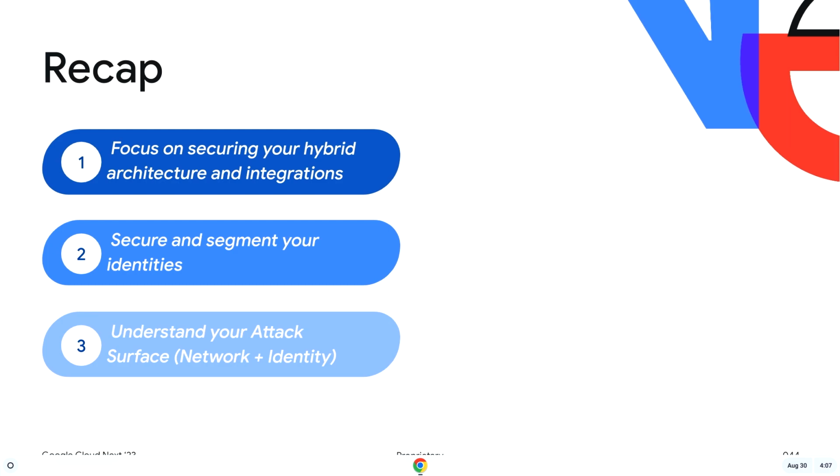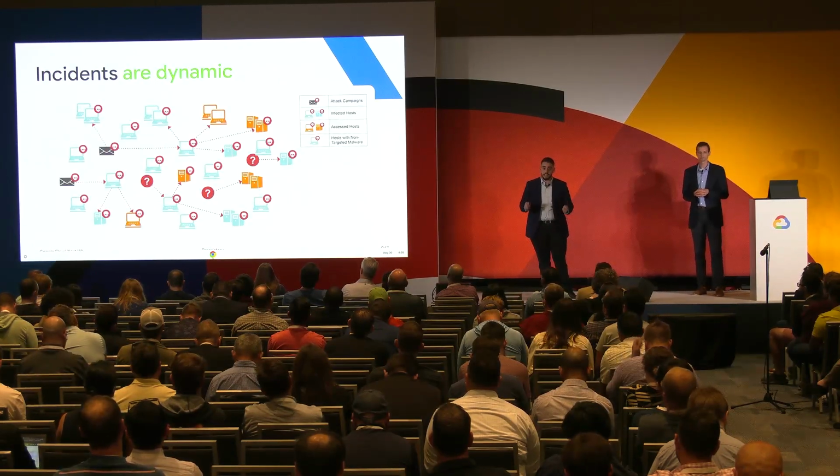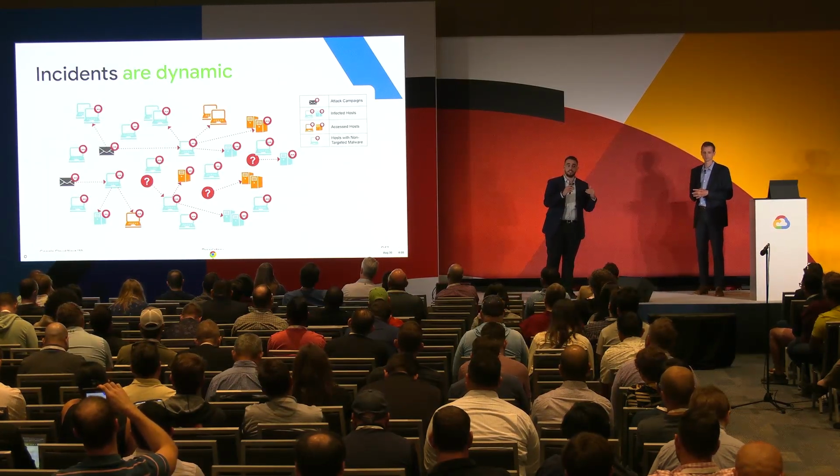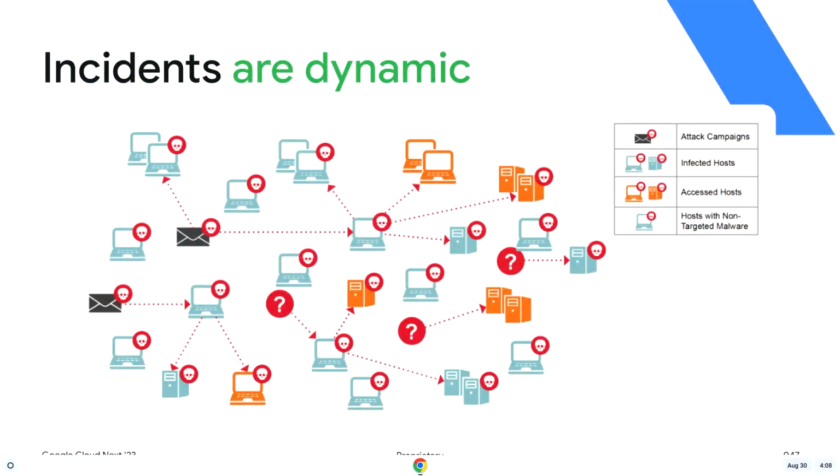Expanding your attack surface scope to encompass identity and not just network will give you a better understanding of what could occur, or what a non-privileged user could view across your infrastructure and across your environment. Throughout this session, we presented incidents in a linear approach. I want to reiterate that incidents are not linear. They're much more dynamic in nature and encompass multiple levels across your infrastructure and across your organization. Your security program and initiatives should comprehensively encompass on-prem, cloud environments, and every integration in between.